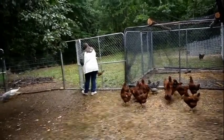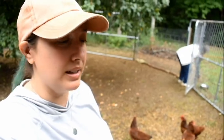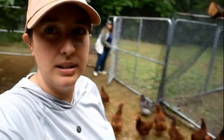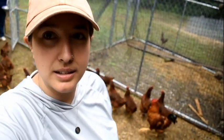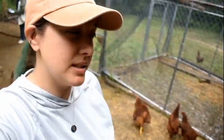And then they'll go free range for the rest of the day. Because that's the ultimate goal. We wanted them to be free range all the time, but they weren't really listening to that. They weren't actually laying their eggs where they're supposed to. So that's why we came up with this system.